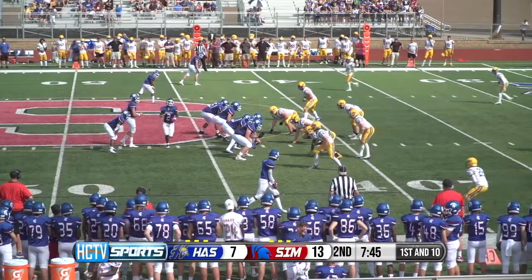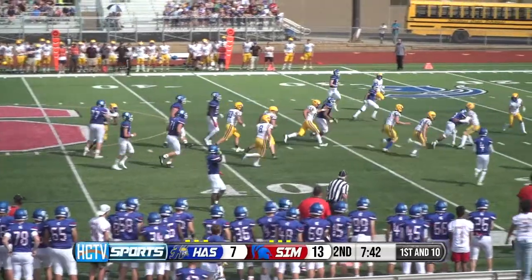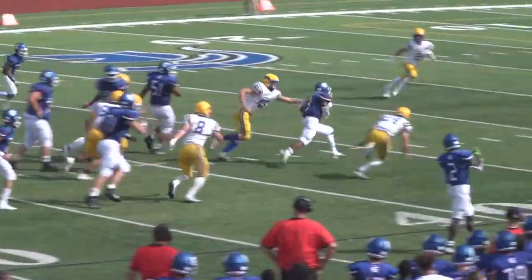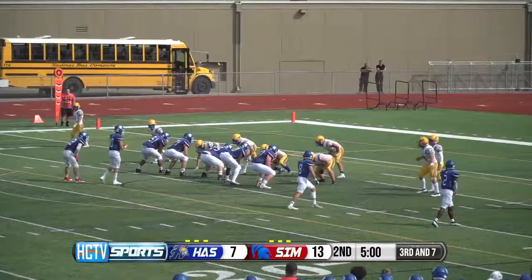Renslow puts McCoy in motion. Hands it off up the middle. That was a lot of space to work with. Not shying away from contact either. Down at the 26-yard line. And given the last 2 plays, the success that they've had on the ground, it's why I've been surprised. The 1-yard line.